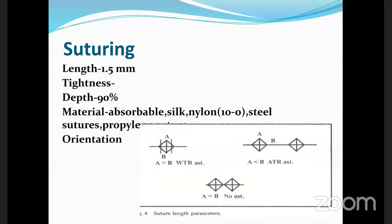When you are putting the sutures on the wound, you have to consider these points: what would be the length of the suture, how to titrate the tightness, what would be the depth, which material needs to be used, and how you have to orient the suture. Length, usually we keep at 1.5 millimeter. There is a compression zone around the suture, equal to the length of the suture. So if you give a long suture, the compression zone would be more. And if you give the sutures very near each other, they overlap in the compression zone, and that will cause against the rule astigmatism.